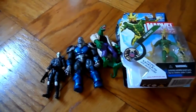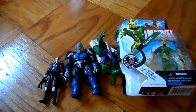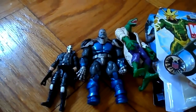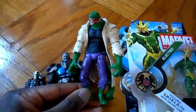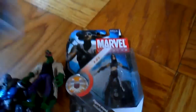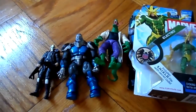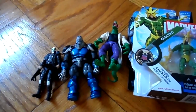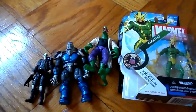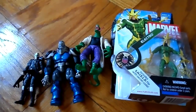Alright, so this was a package from my man iLegends. Hooked up some figures here for the FSP. Got the Crossbones from the, I guess that was from the Cap series. Apocalypse, which is a real nice Marvel Universe figure. This Lizard, I guess, is from that Spider-Man line. Looks pretty cool. Electro, Marvel Universe, and X-23. So I'm going to add all of these into the FSP. And big thanks to my man iLegends. And I want to see you post some more videos, son. Get out there and make some videos, man. Good looking, though. Appreciate the donation for the FSP, brother.